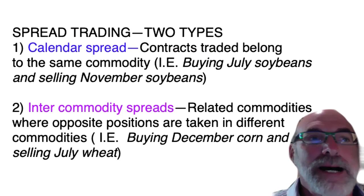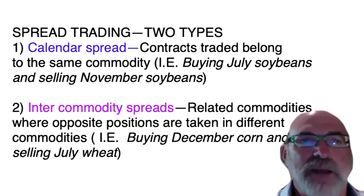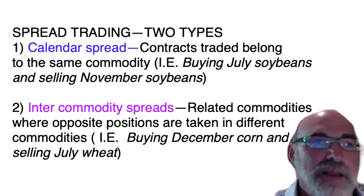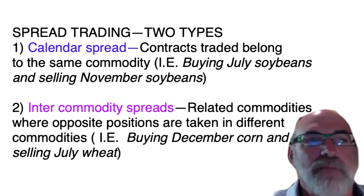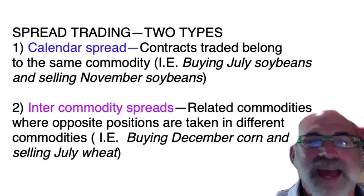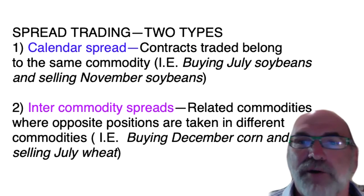First of all, there are two different types of spread trades. One's called the calendar spread, where you, for example, buy July soybeans, sell November soybeans, the same contract, right? Then there are intra-commodity spreads, related commodities, but opposite positions. For example, buying December corn and selling July wheat. These don't work all the time, so you have to pay attention to seasonality and also the weather.